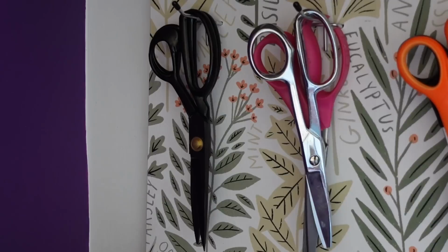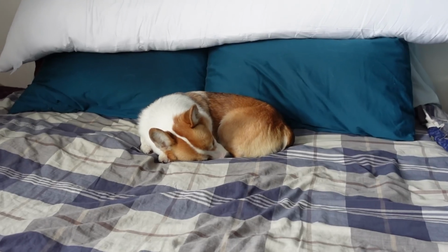Now that the dog was fully exercised, I figured it was time to stop procrastinating and start cutting out the fabric.